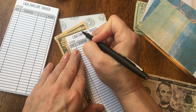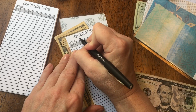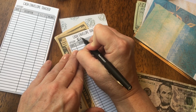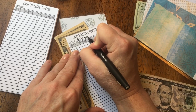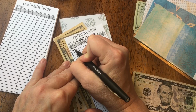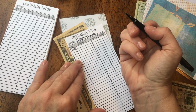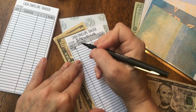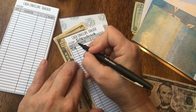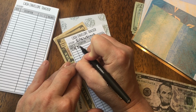So we're going to write, and Oreo is being super mischievous over there, getting into everything. So this is personal spending. I can spend this on whatever I want. Just kind of one of those categories if I wanted to get like a soda from the gas station. If I want to save it up for something bigger, I can do that too. It's just guilt-free money, and I can do whatever I want with it.